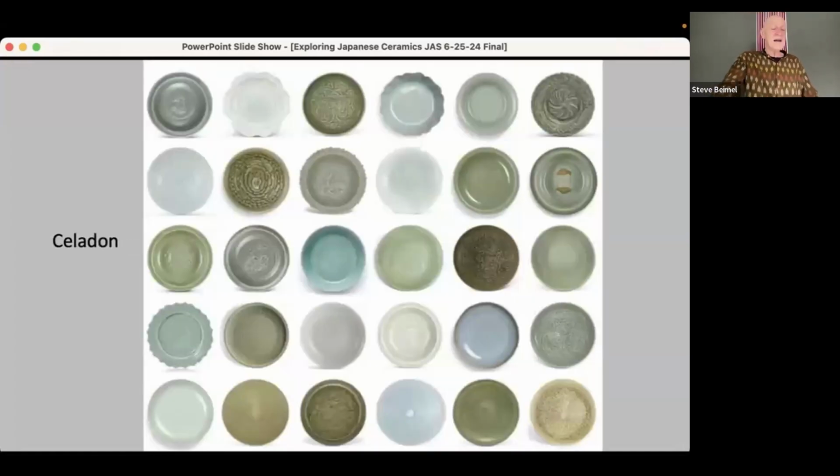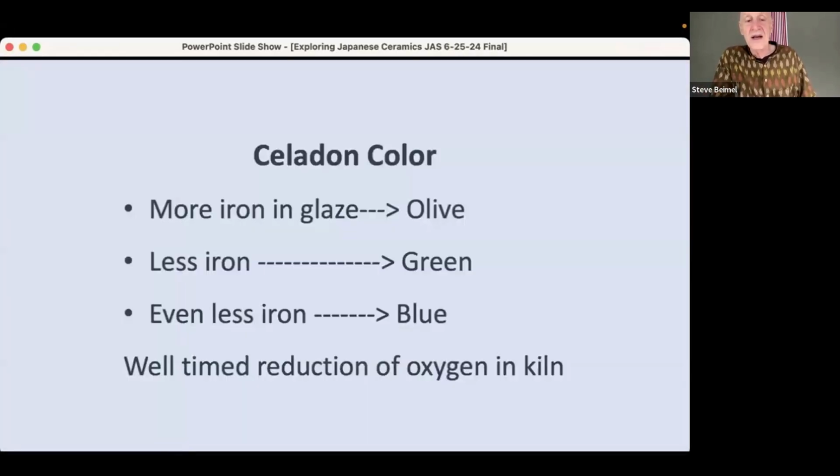When we say celadon, everyone has a different color that comes to their mind, but actually celadon represents at least 20 different shades, 25 different shades. So the more iron in the glaze is more olive. The less iron is green, even less is blue. And then that's all within a well-timed reduction of oxygen in the kiln.